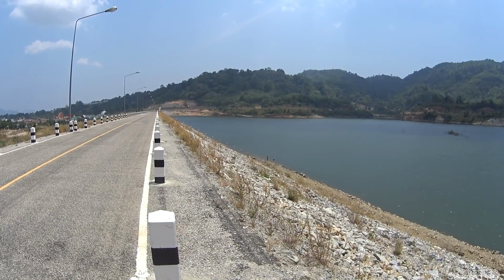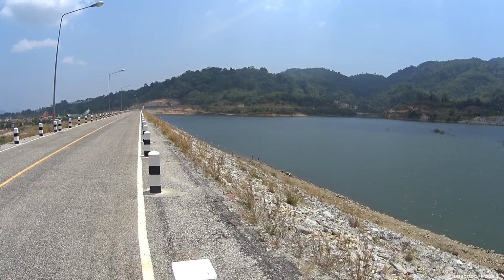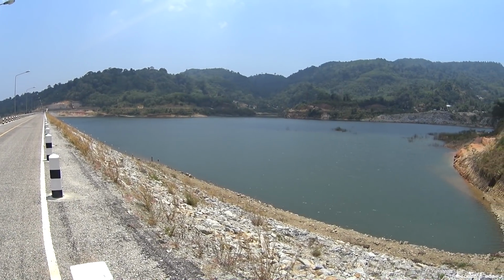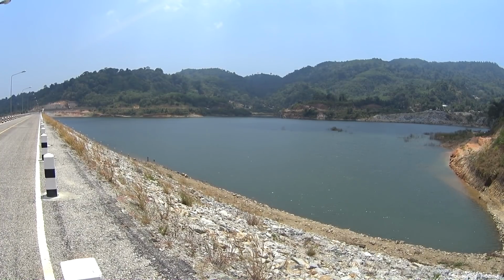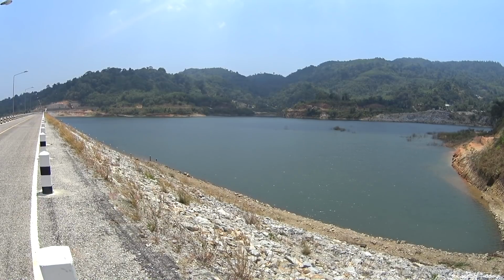If the rains don't hurry up and come, I think a lot of homes and businesses are going to be struggling for water. I've noticed over the last few weeks that the water pressure has dropped at my personal home. We still have water, there's no issue there at the moment.